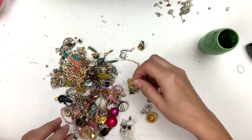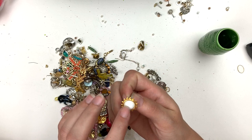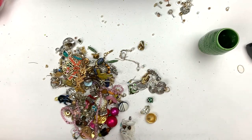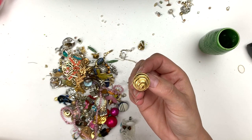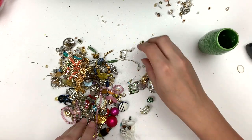We've got... Boing. A sun. Cute. It's like a sun with a pearly... The sun. The sun. An umbrella. Okay, there's... What is that? No, this is just gold. I was laughing at myself.